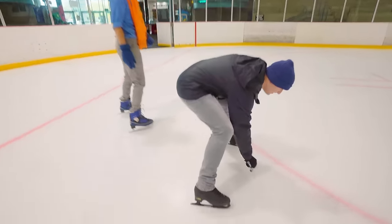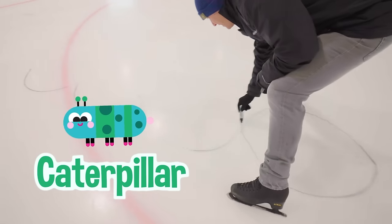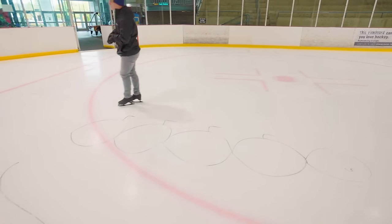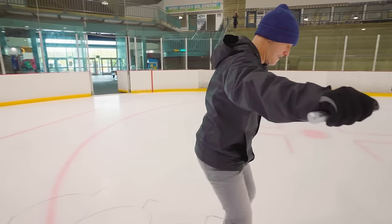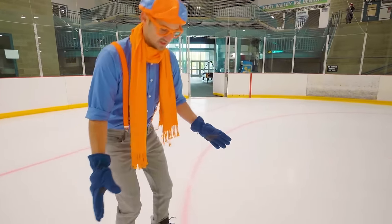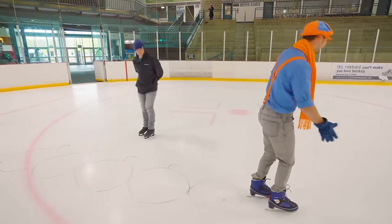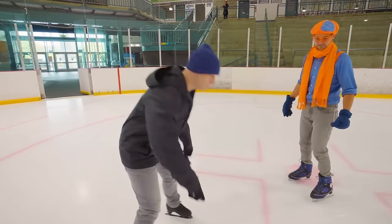All right, so this will take just a second. I'm gonna draw, I don't know what I'm drawing, but it's gonna look like a caterpillar at the end. One more with a smile. So what we're gonna do with this, we're gonna go heel to toes. We're gonna go around the caterpillar. That looks doable. All right, heels to toes, here we go. Nice job. Whoa, I'm really getting it. You are. Yeah. Last thing, I'm gonna put a little box right here.